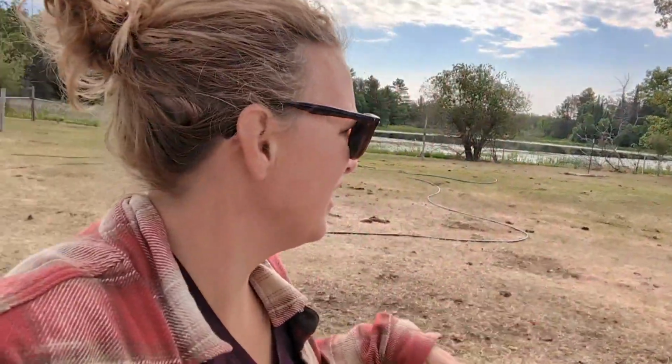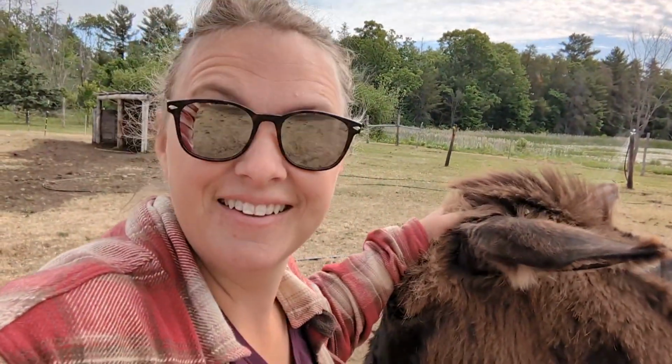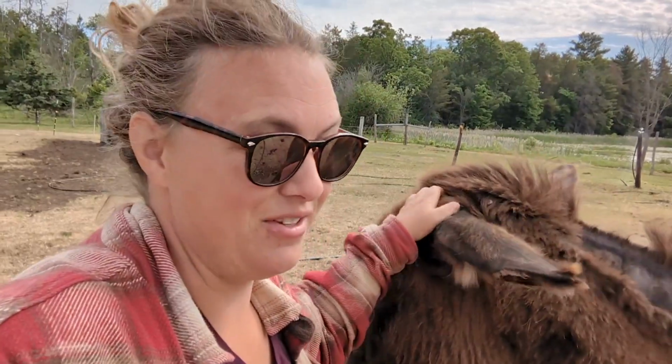You can see behind me we still have not had rain, but we do have irrigation going. That one looks like it fell overnight, but you can see where the irrigation has been. We're starting to get some green back, so that is good. We just don't have enough irrigation to do everything all at once.